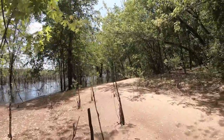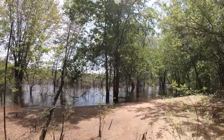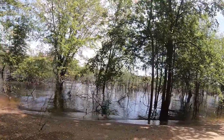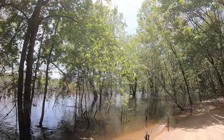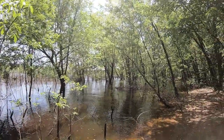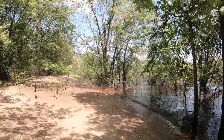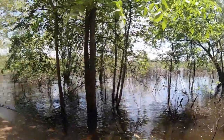Oh, it's soft in here. Sand is soft. It's pretty cool looking though back here. I think the water gets through here. Yeah, it just gets through here. It's soft. Yeah, I don't think we're going to. Yeah, it's all woods down there now. Looks like it's all woods. Yeah, people could camp here. Well, I could try flying it over in that other spot.